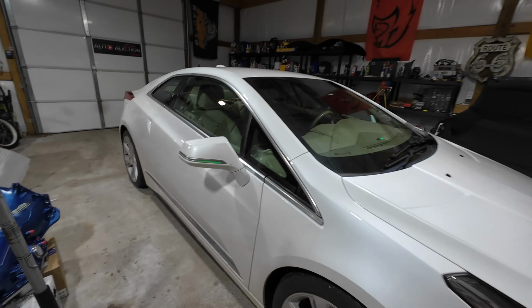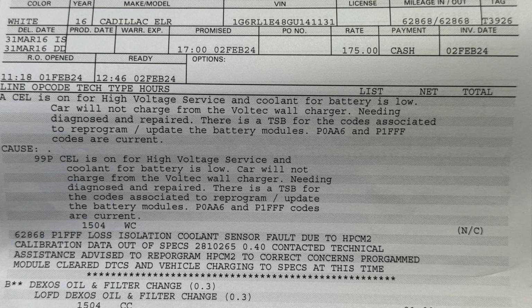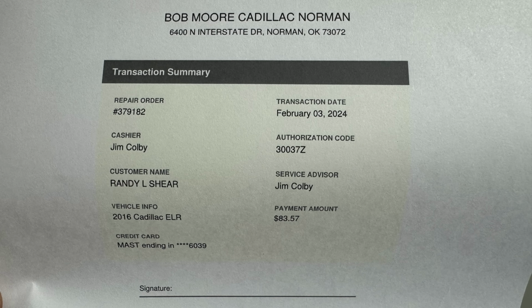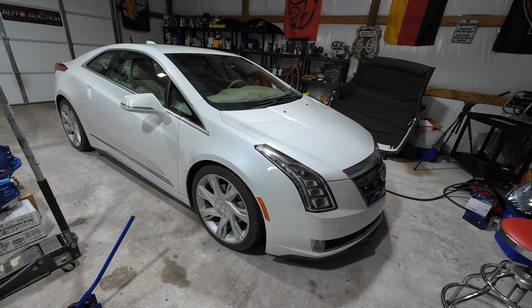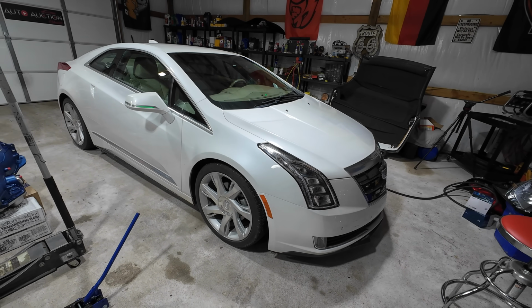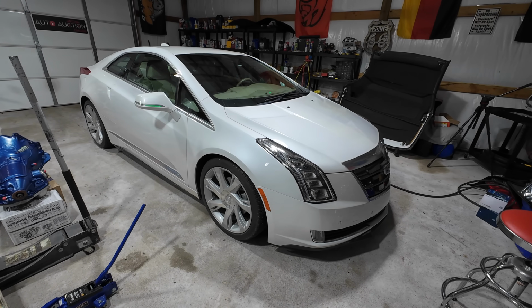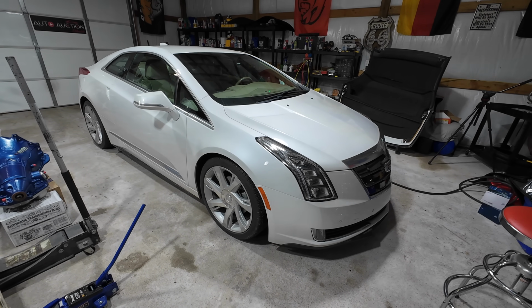I'm going to post up a couple of screenshots right here. As you can see, I sent it to the dealer. The dealer looked it over. They found the coolant to be low. They made sure that the battery pack was good, with no coolant leaking into the battery pack where it wasn't supposed to. And then they updated 2 of the battery's modules, which the TSB calls for, so no surprise there. They flashed the modules. They reset the codes. They filled up the coolant back to where it's supposed to be.